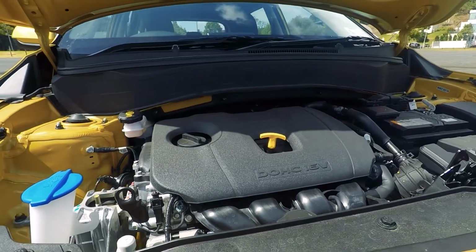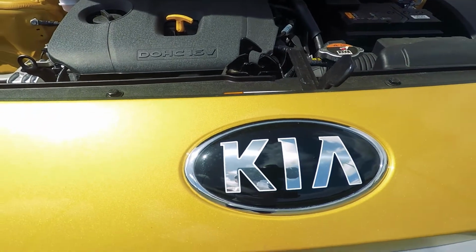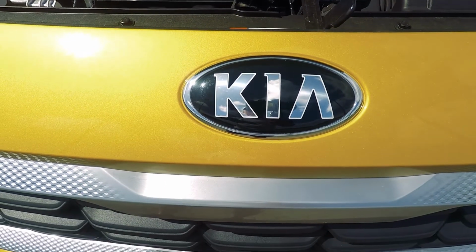So this spec, as I say, is a 2-wheel drive, 2 litre Atkinson cycle engine, and it's putting out 110 kilowatts of peak power and 180 newton meters of peak torque. Now the peak torque's at 4,500 RPM if you're interested, which if you're buying a small SUV, you're probably not going to be interested in numbers like that.